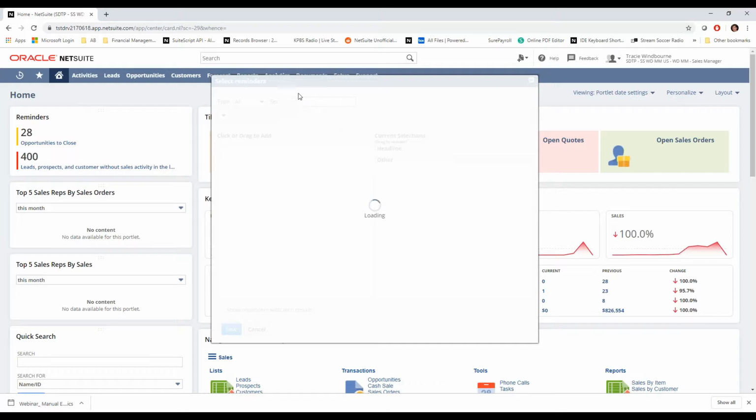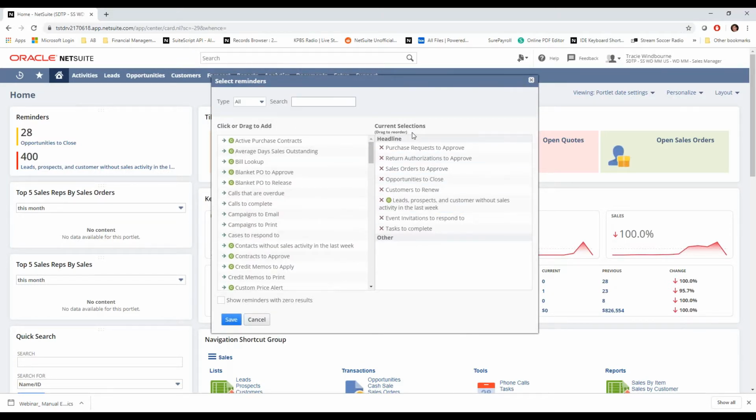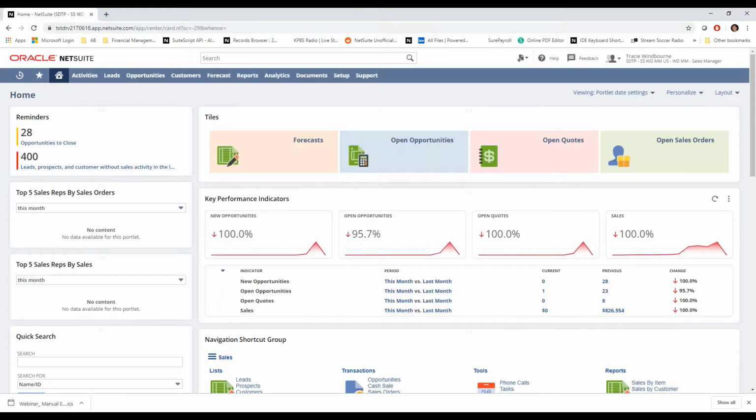Okay. So something's wrong with my internet connection here, but there it is, popped up. So all of these can be added to the right pane of your dialog box, and then these reminders will show in the reminder screen. And users, based on their permissions, can add all of these reminders. And if I look at this tile box, I can go to open opportunities, open quotes, just by clicking on this link.